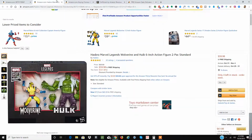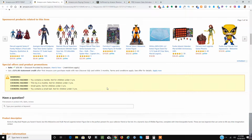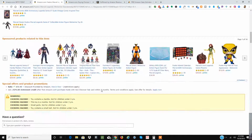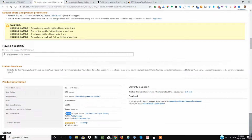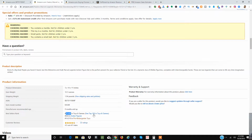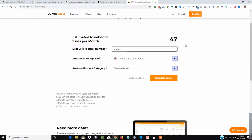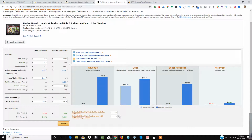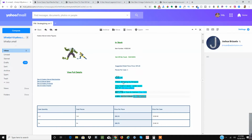This is rank 26,000, we said. Yeah, or 31,000 actually, because I refreshed it. So this will fluctuate, the best sellers rank. That definitely goes up and down as the day goes on. I'm only selling this in the United States, and this is, I believe, Toys and Games. Hit calculate. 180, because the ranking went up, so I can sell it for 68.61. Shipping costs 51 cents, and we're buying it from you for $46.70. Is that correct? 46.70, yes.